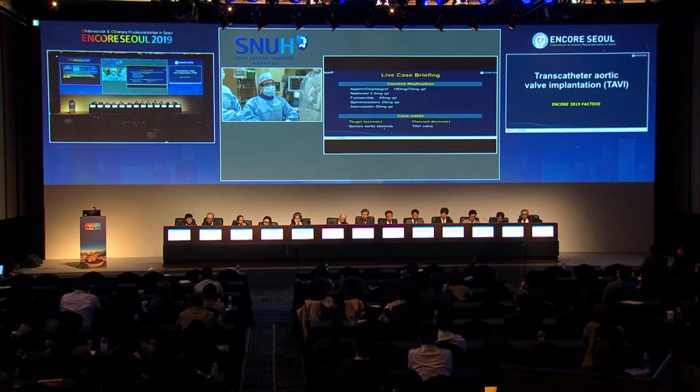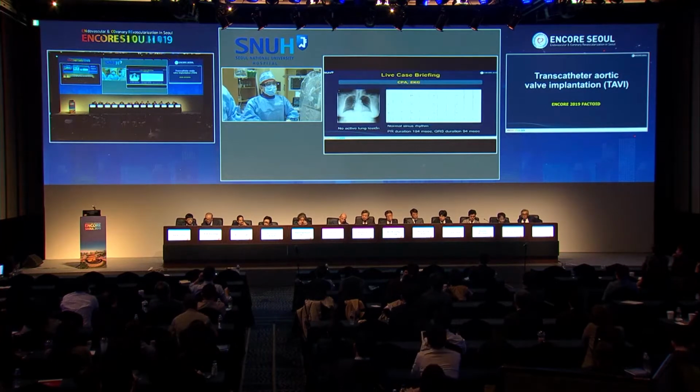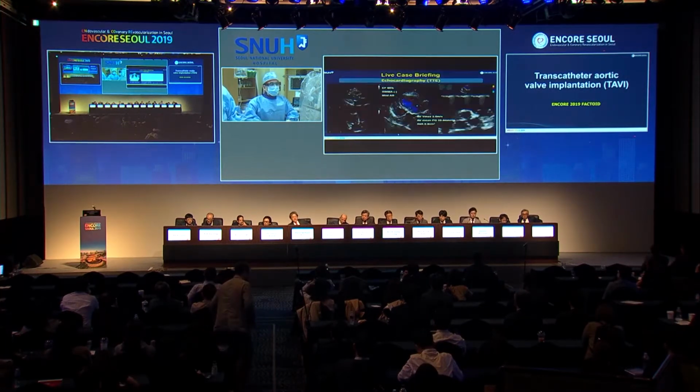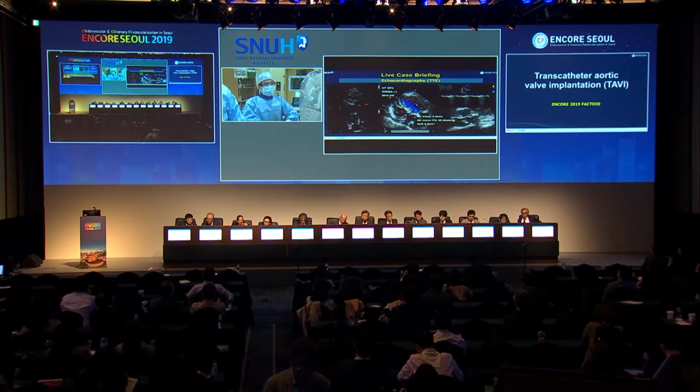Presentation is dyspnea, recently aggravated. Medications, and the target is severe symptomatic AS. Surgical risk score is low, 3.4%. Chest X-ray and ECG were acceptable, no conduction delay. Echocardiography showed normal contraction, mild AR, valve area 0.9 square centimeters, tricuspid.